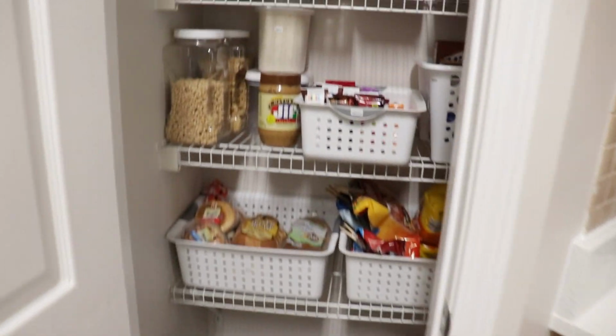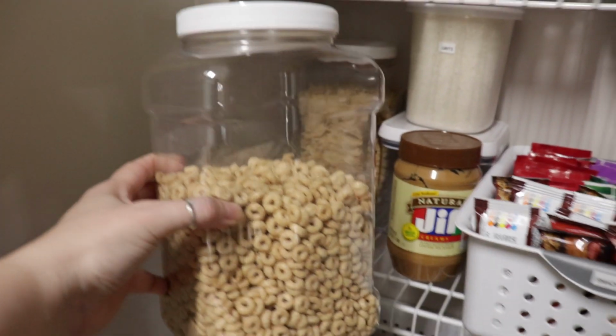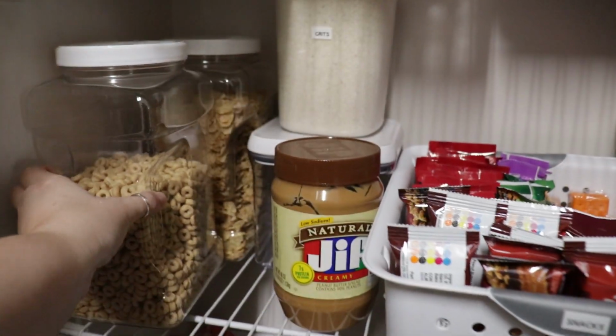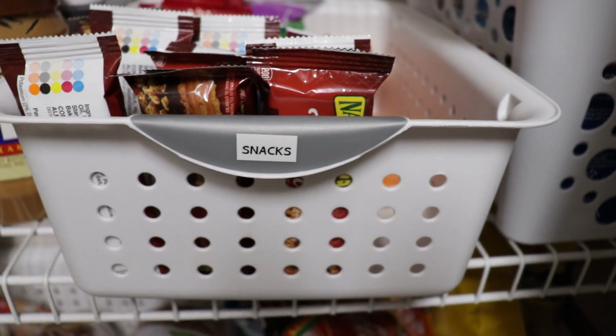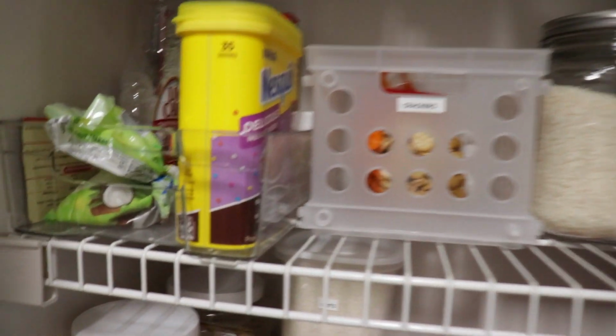Alright, so here's a look at the pantry. I did purchase these plastic containers from Walmart to put cereal in. They hold 1 gallon, and that's the perfect amount for the boxes of cereal that I purchased. I got 2 of those, and they were super inexpensive. Everything else I was able to just move to other bins that we already have. I labeled them and just kind of moved things around, and it feels so much better. I was really surprised that I didn't have to purchase a lot of things.